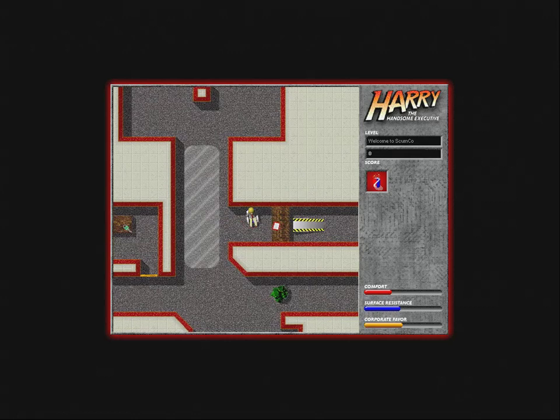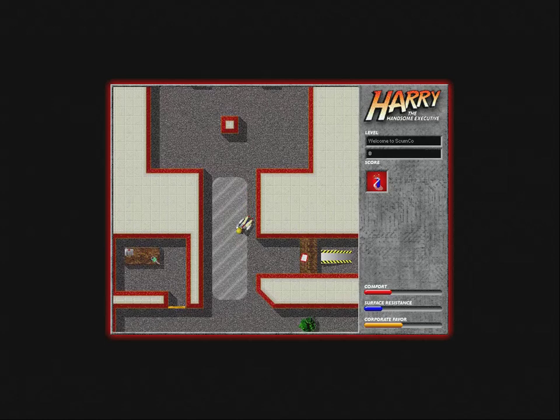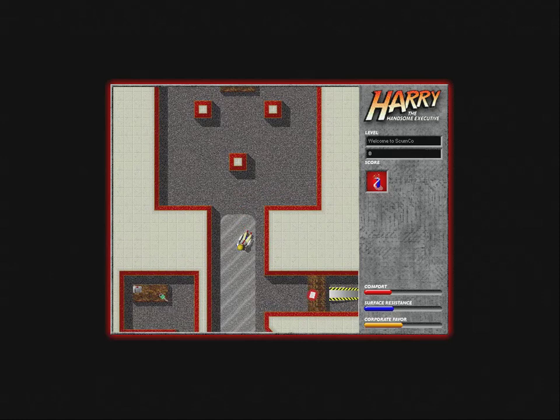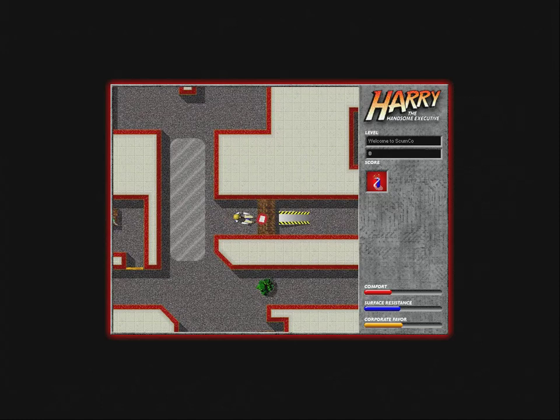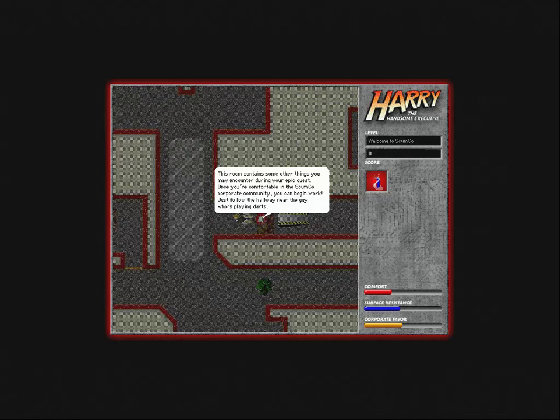Floor mats that they used to, I guess they still do have them in offices to help wheelie. I don't know why they put it in a hallway though. I guess they assume employees are going to use their wheelie chairs to get from room to room. This room contains some other things you may encounter during your epic quest. Once you're comfortable in the ScumCo corporate community, you can begin work. Just follow the hallway near the guy who's playing darts.